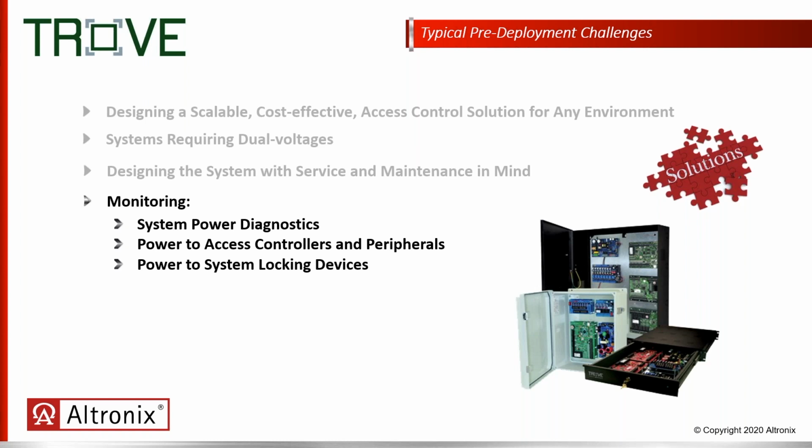Understanding what's going on with the foundation of your access control system is the key to operability and reliability. Network monitoring provides system power diagnostics. We can control power to access controllers and peripherals so they can be reset if necessary, remotely or on site. And we also have the ability to monitor power to system locking devices. Again, if a lock needs to be powered down, brought back up, or maintained remotely, we have the ability to do that.